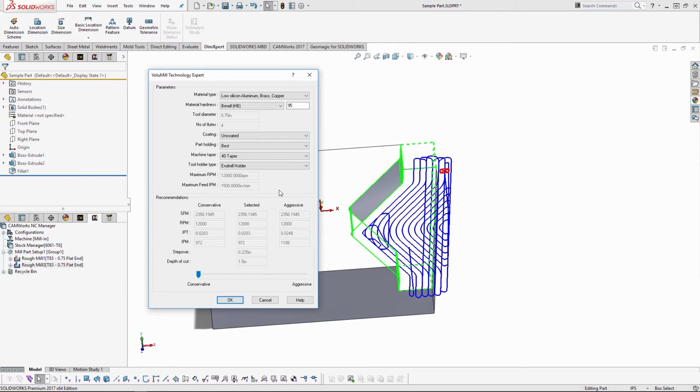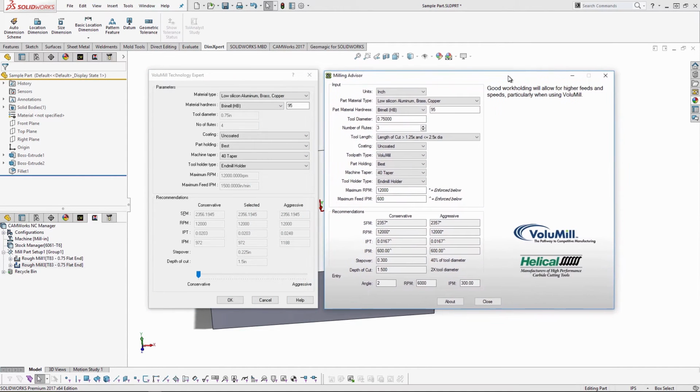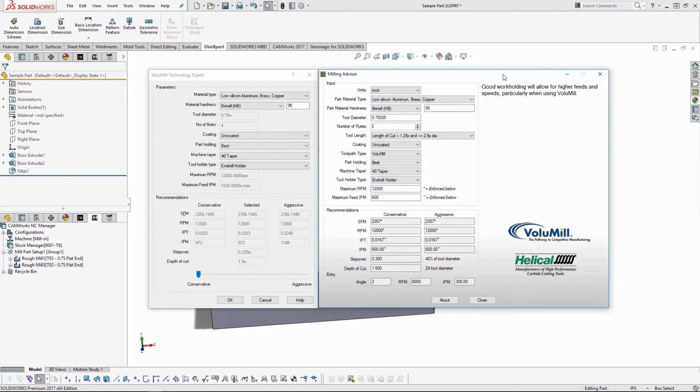Now, I'm in CAMWorks 2017 SP0, and some of these are not affecting the suggestion. So I actually reported that as a bug yesterday, and it was confirmed to be a bug. So for that reason, I have been using the Milling Advisor, which is a standalone product. If you look at them side by side, they're essentially the exact same thing. The only extra data that it's asking for me is the tool data, whereas in the integrated version, it pulls the tool data from the tool being used, okay?